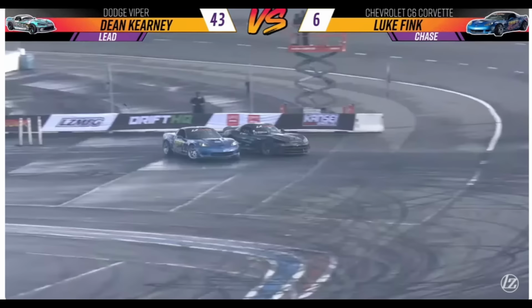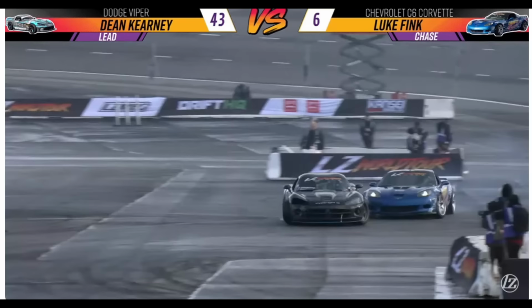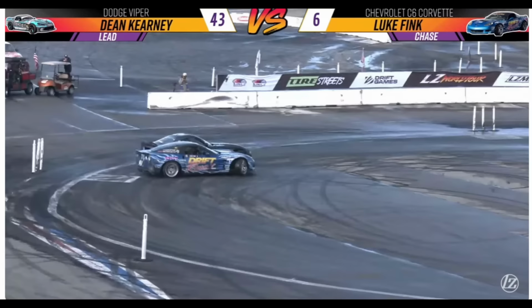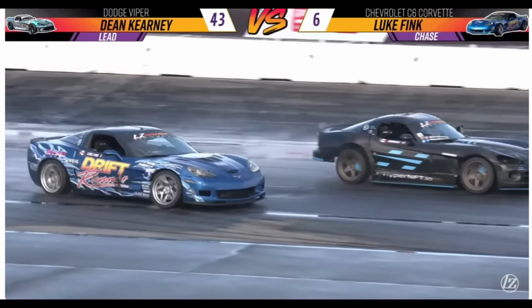So we get coming through, and then he puts down that V10 power. And now Luke, just Luke's already got the win, but he doesn't care. He's here to put on the show. As Luke really pushing Dean around the track, are we going to get more contacts? There it is. I think at this point they're just glued together. I thought Luke Fink was just going to hop into the car with Dean by the end of it. That was a phenomenal finish to that run.